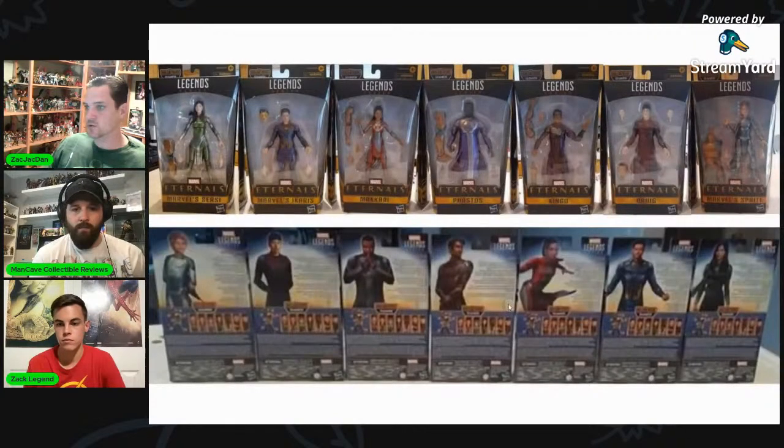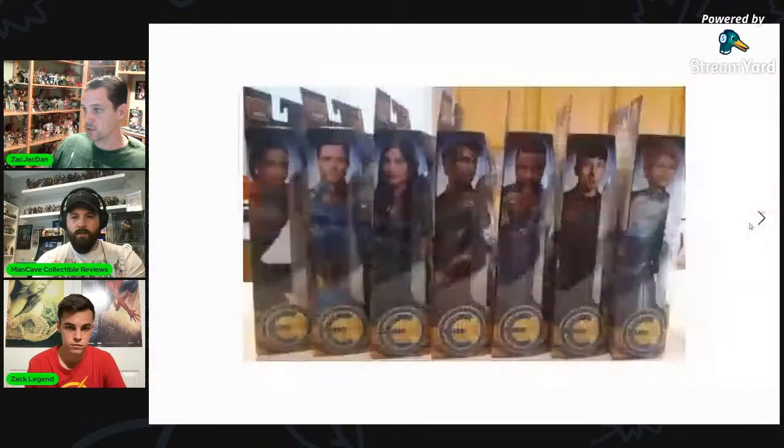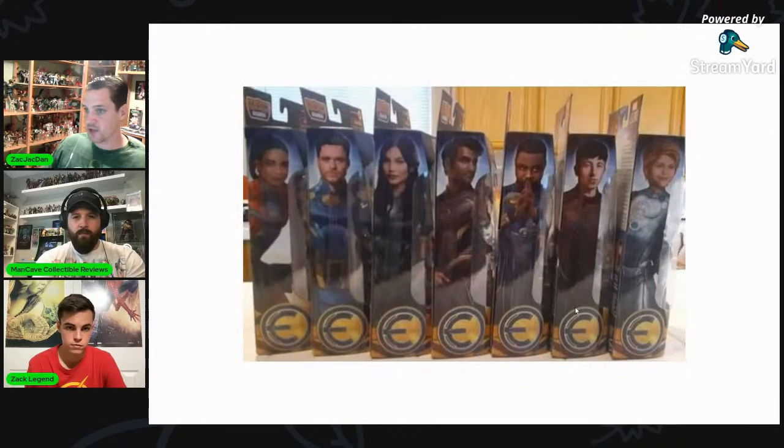So this was the Eternals, and of course they have a Build-A-Figure as well. One of the most disappointing Build-A-Figures they could have done, instead of just another regular figure. So it's a Gilgamesh Build-A-Figure. We still have never gotten any good images of these figures, except for a couple of them on the sides of the package with all the actors.